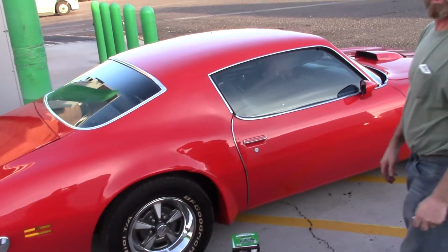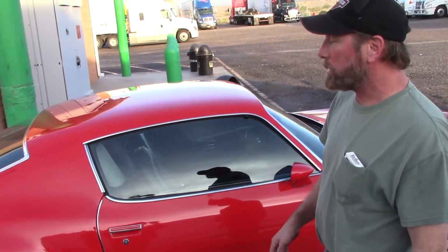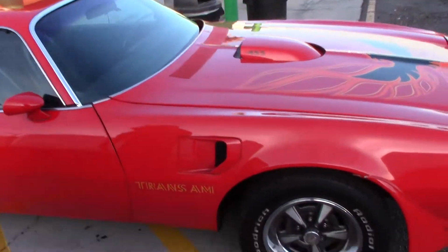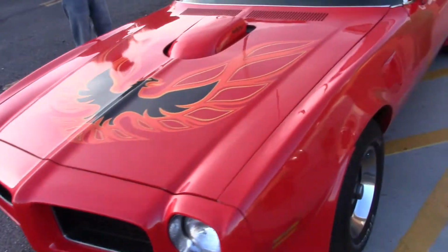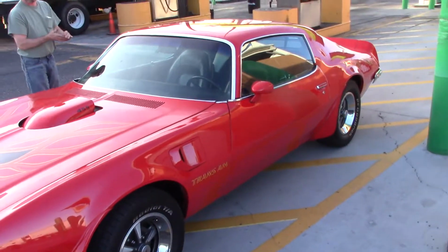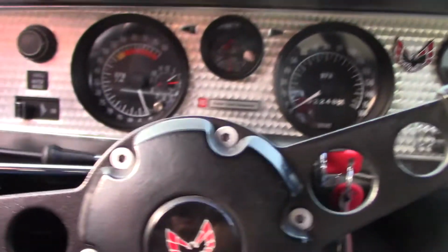Yeah, you know, the whole car has a few little issues with body and paint and rattles and stuff, but we'll get through it. We got the headers all wiped off as best as possible, and we're going to continue on into Arizona here.